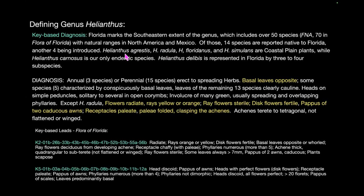These 4, Agrestis, Radula, Floridanus, and Simulans, are coastal plain plants, and Carnosus is our only endemic. Debolus is represented by 3 to 4 subspecies. So let's look at what constitutes Helianthus. There are annuals, 3 species are annuals, all the rest are perennials. They're erect to spreading herbs. Their basal leaves will be opposite. Some species are characterized by conspicuous basal leaves. The remaining 13 have cauline leaves.